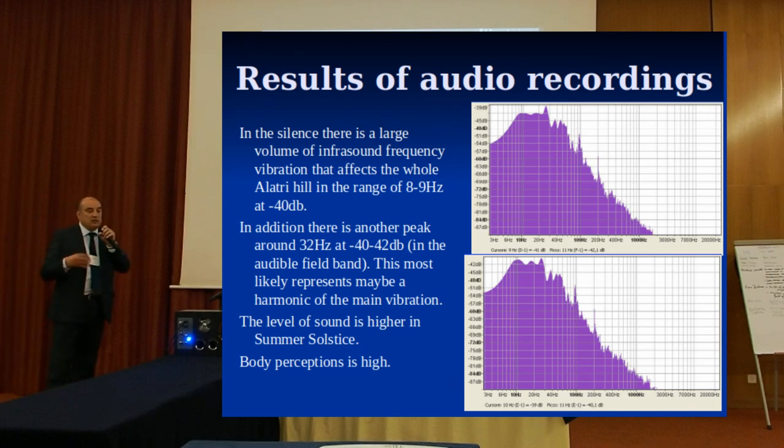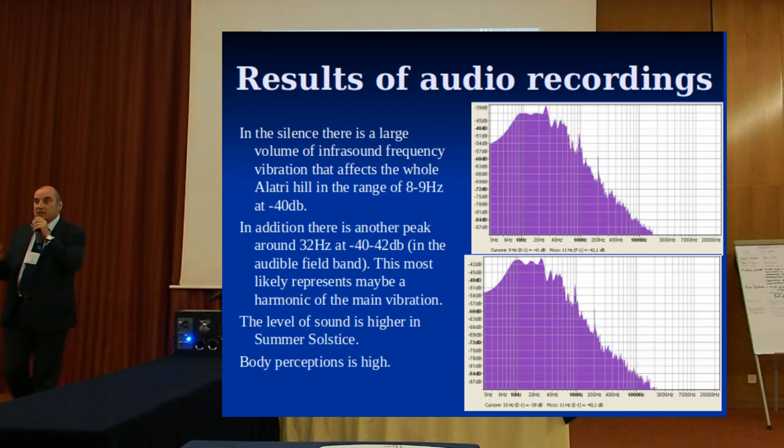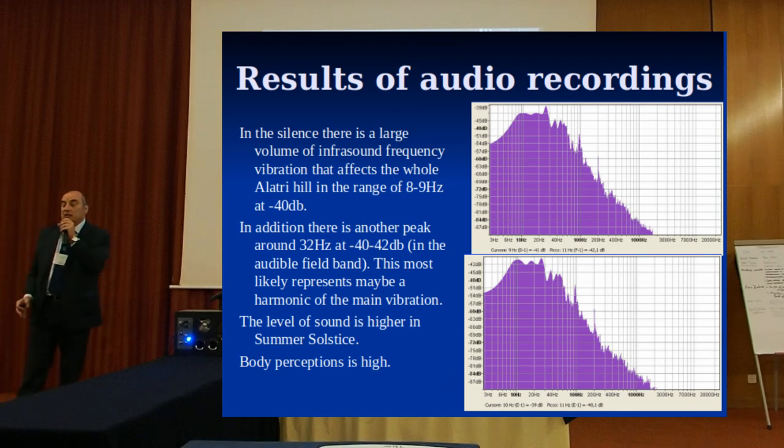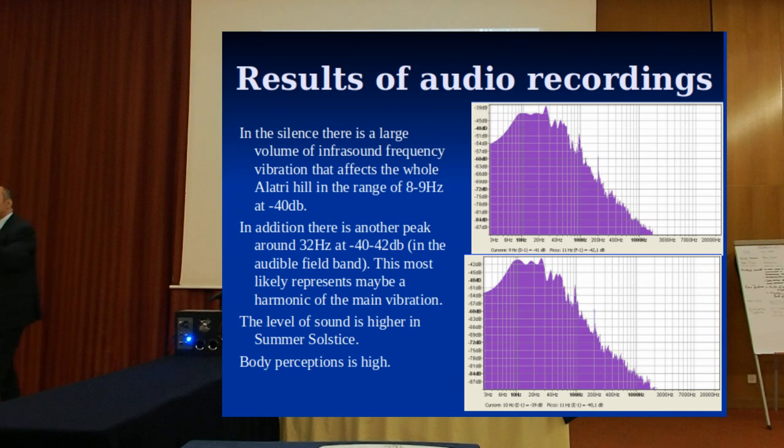We observed that during the summer solstice, there is more vibration, probably because of the effect of the sun, for astronomical reasons. And everyone sufficiently sensible can perceive this vibration, not like a vibration, like an image.